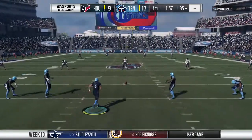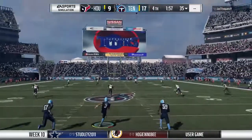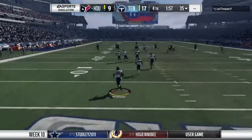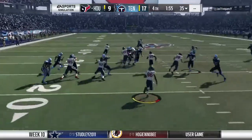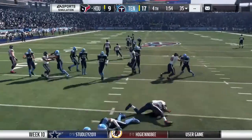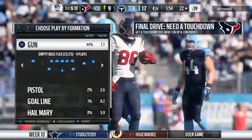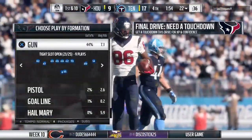Now here's Bryant to kick it away. This is fielded a couple yards deep, and he's up past the 20 to the 22-yard line. And the Texans set to come onto the field.